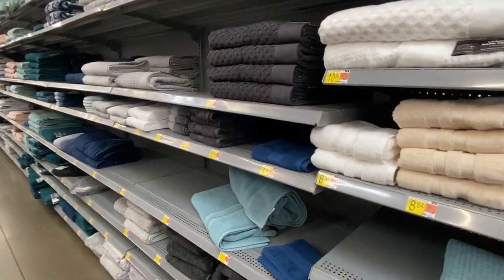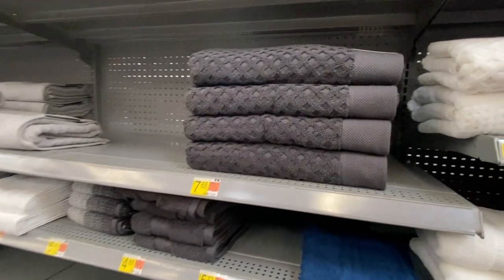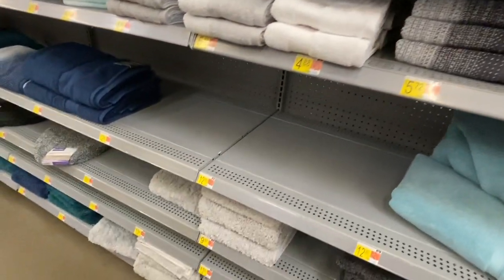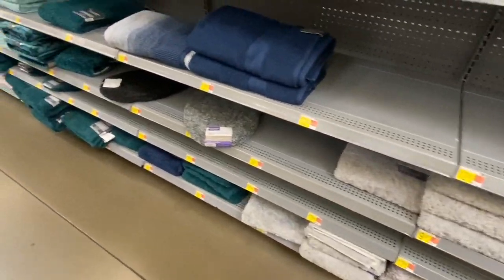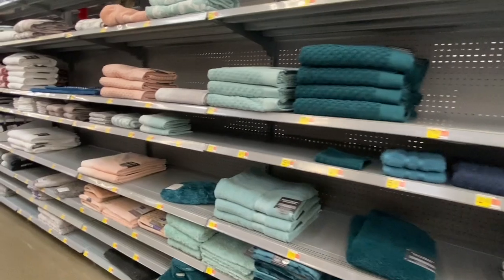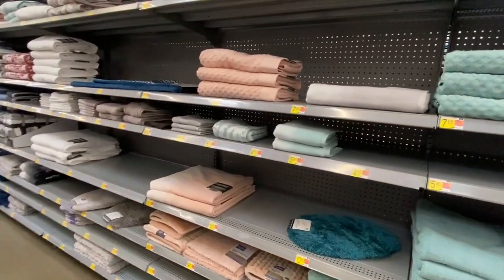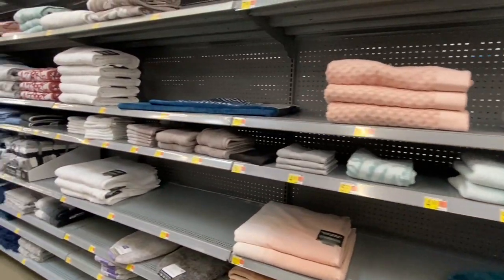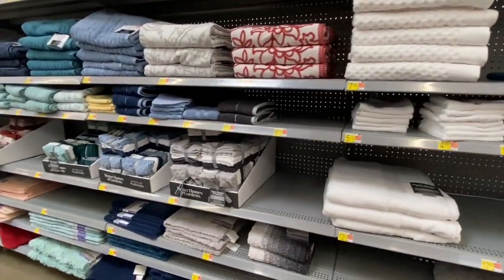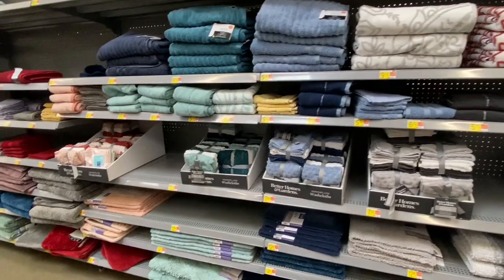Now looking for towels, once again, Walmart shelves were rather empty, just like Target. So we don't have a lot to choose from, but I think we can accomplish this. Actually, I know that we can. I've seen the end of the video, but let's go ahead, look around and see what we can come up with.